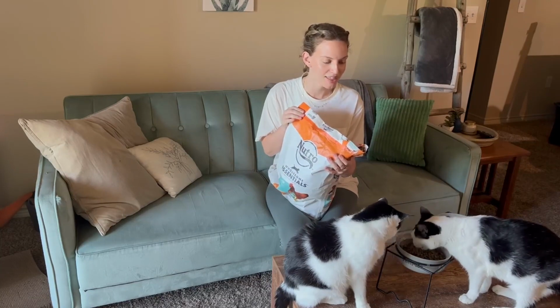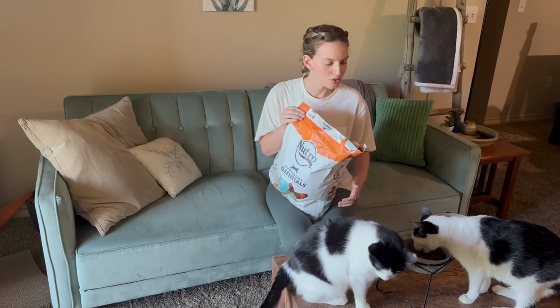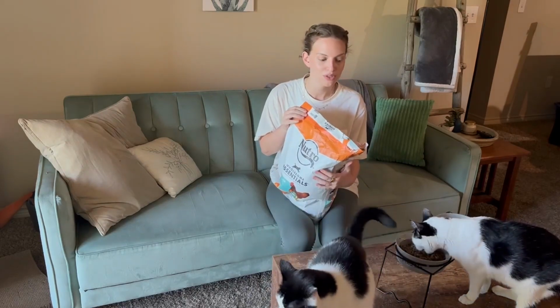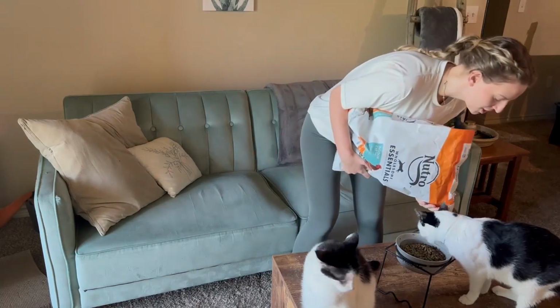I really like that it is an indoor formula, especially for them. I'll also show you close up what the food looks like. The kibble size is really nice, and I believe they don't use any dyes, which is also great for us. So let me pour some here.